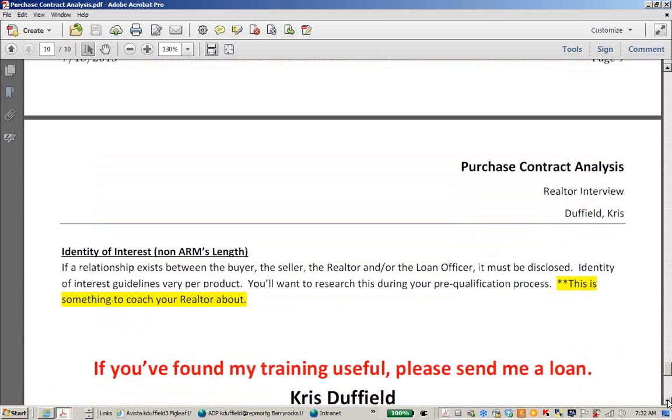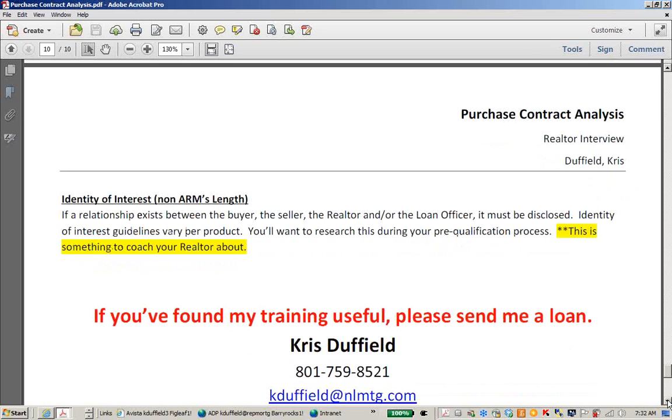Identity of interest, or a non-arm's length. If there is a relationship between the buyer, the seller, the realtor, and or the loan officer, it must be disclosed. And the identity of interest guidelines do vary per product, and sometimes they vary per scenario. So you'll want to research this during your pre-qualification process. You want to send me what your scenario is, what your story is, and what product we're using, and I'll research the guidelines with you, and we can help determine if we're going to have an identity of interest issue.